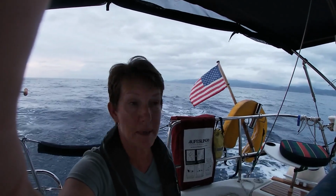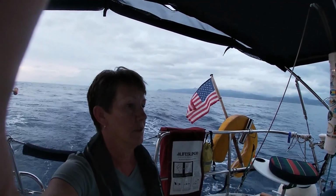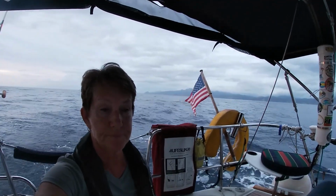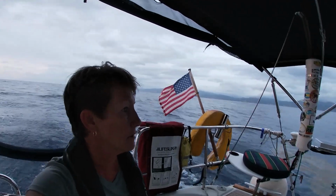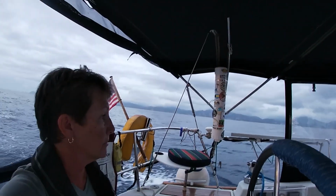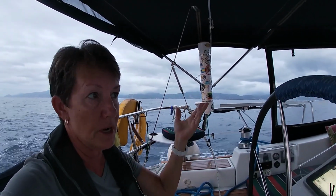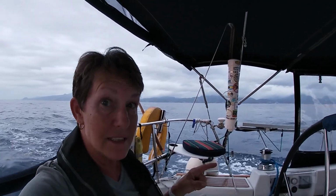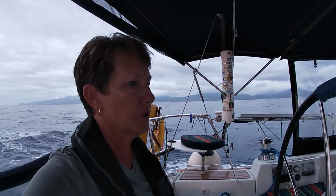And another day has gone by. Pretty fast, my gosh. Coast of Dominica. There is hardly any wind right now. We keep putting the main jib up, take it down, put it up, take it down. So I guess we're gonna motor until we get to the end of Dominica, and then we'll change course a little bit, and then we'll sail down, hopefully.